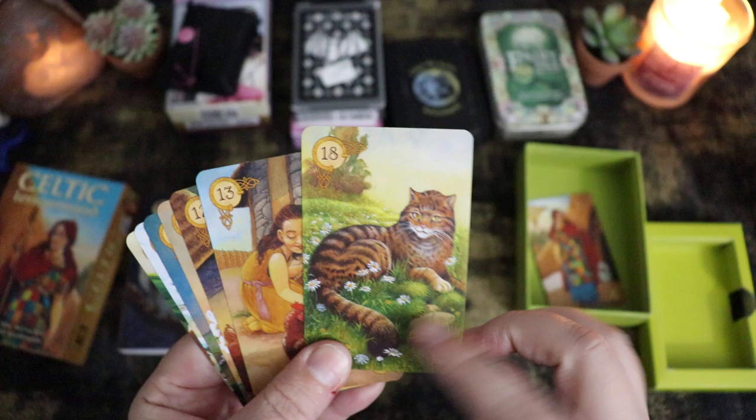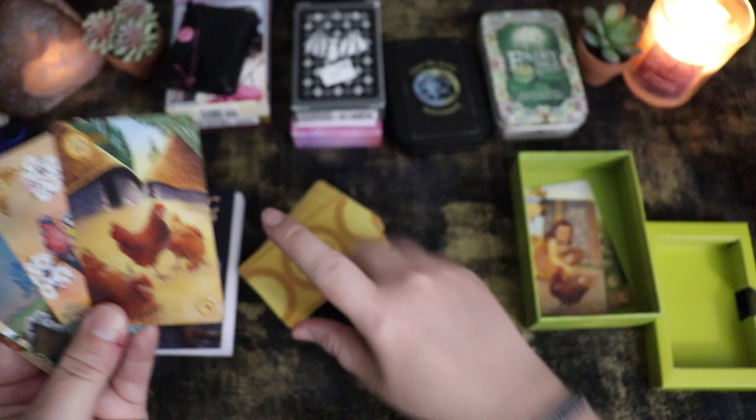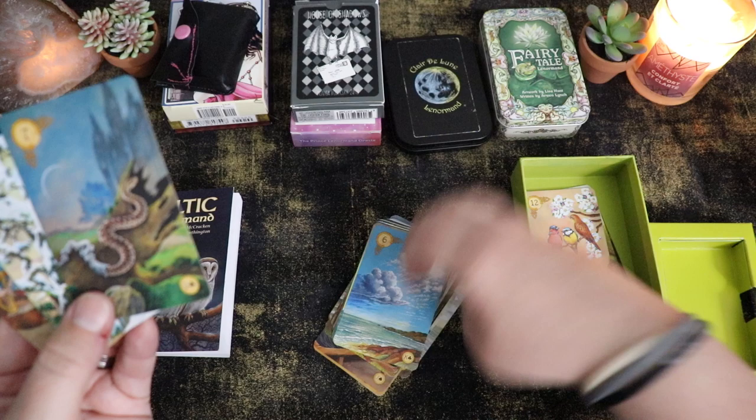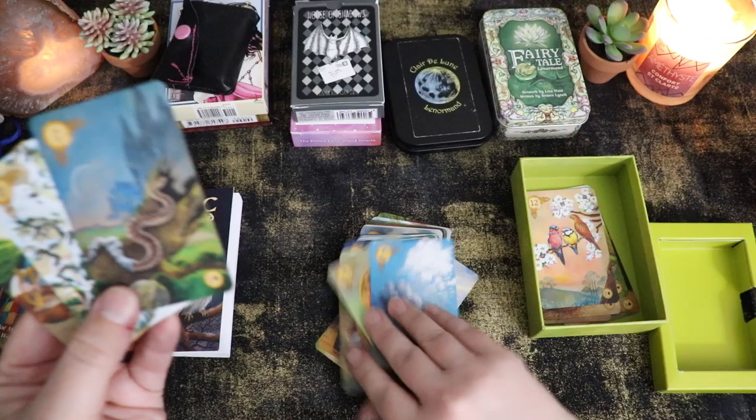There's a cat instead of the dog card if you want. There's a different child card. For birds, you can choose the owls, which is what I have in the deck now, or you can do chickens, or you can do these songbirds. For the snake, you can use the traditional snake, which is what I have in here. It's more of a sinister looking snake, which is sort of more how I read with the snake card.